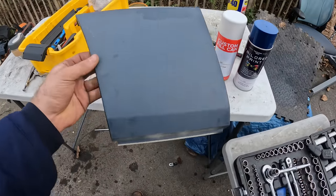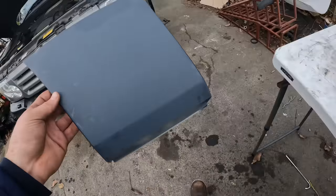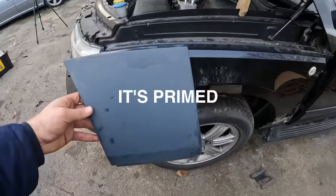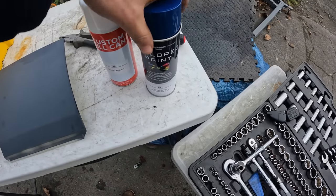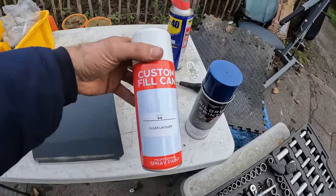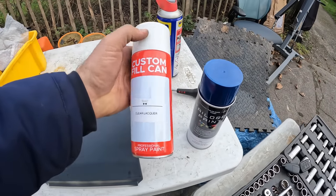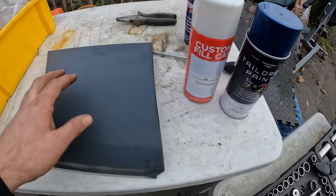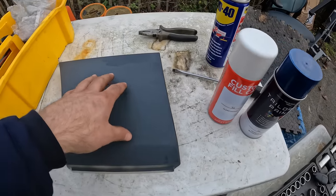Okay, so this is the panel that fits at the bottom of the fins, kind of goes there like that. Now obviously this is not the correct color, so I'm going to have to paint this. Now, what I have got, I just bought on eBay, I think it was £21. You can get a little kit here. So you can see this is Range Rover Buckingham Blue and then just a can of clear lacquer. Now, I did try to get some decent 2K clear coat in a can, but I didn't have time. So I'm gonna use this clear lacquer and hope that it just gives a good enough finish. It is a fairly cheap solution compared to having this painted professionally, and it might just be good enough, which is all I kind of want at this stage.